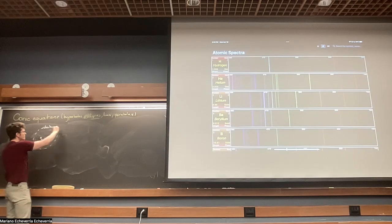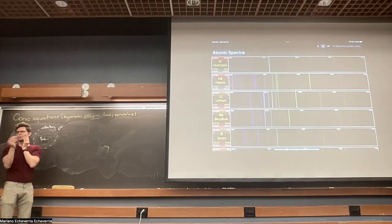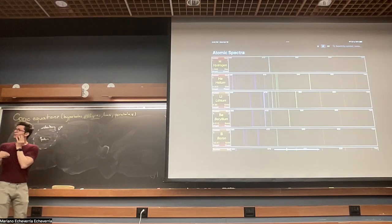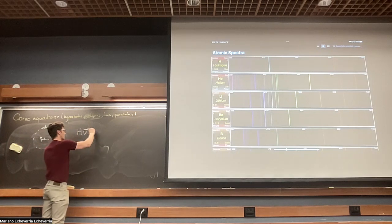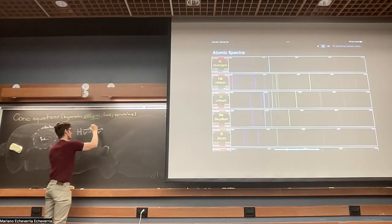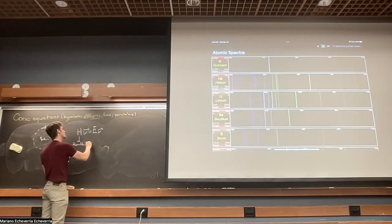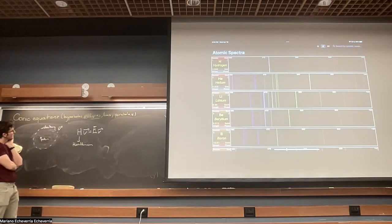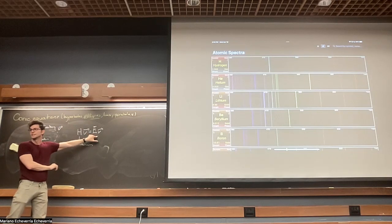And that stationary state is actually described by a vector. That vector is called a wave function, but that's a minor detail here. And that vector is an eigenvector of a matrix. This matrix is called the Hamiltonian, but it doesn't matter too much for what I'm trying to say. The important thing is that the electron is described by a vector, which is an eigenvector, and the eigenvalue is the energy of the electron in that state.